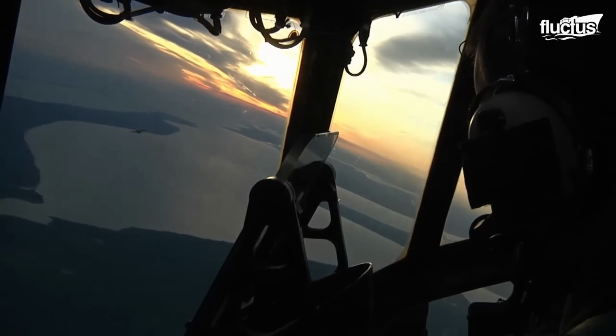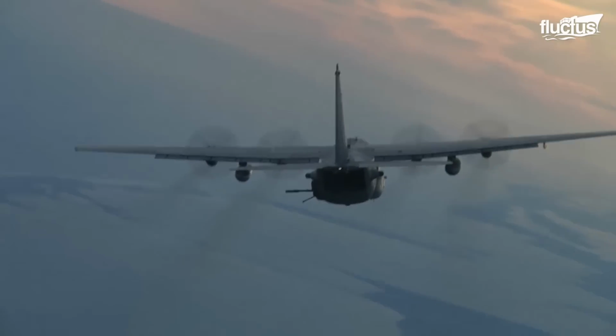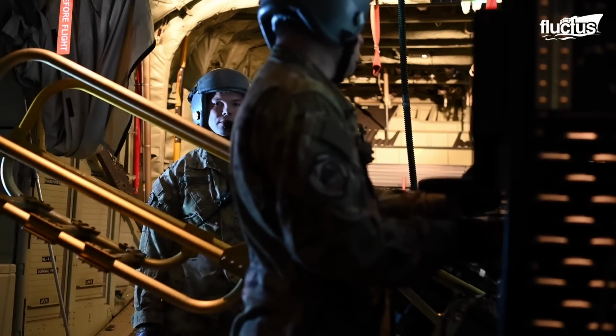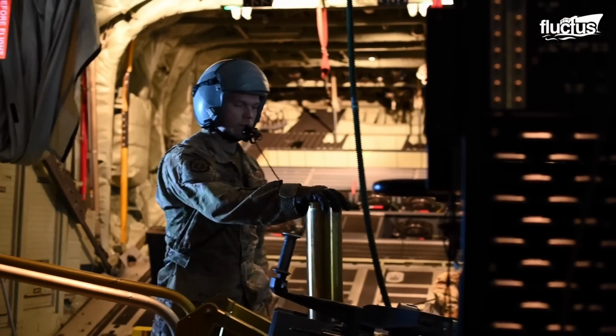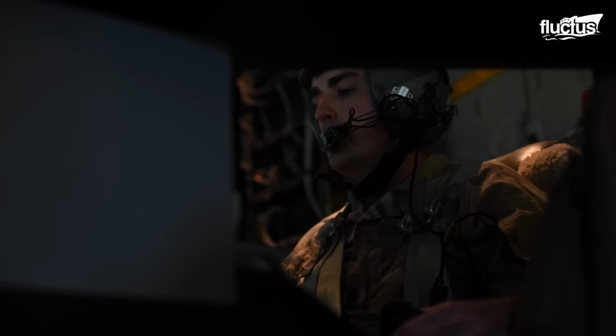Once the target is identified, pilots enter into an orbit called a pylon turn to allow more opportunity for the Wizzo to fire on the target. They're trying to conserve 30 ammo. They're going to call for fire.